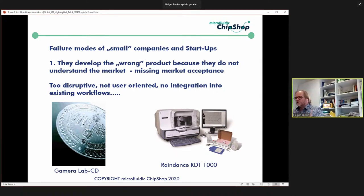What both of these products have in common is they were very disruptive. In 2000, everybody, all the pharma companies, and this was a product which was directed towards pharma, had just invested heavily in high throughput screening, all the big lab robots and stuff like that. And of course, nobody throws away a $1 million investment because somebody else, especially a startup, comes around and says, oh, I have the next cool thing, which is a lab on a CD.